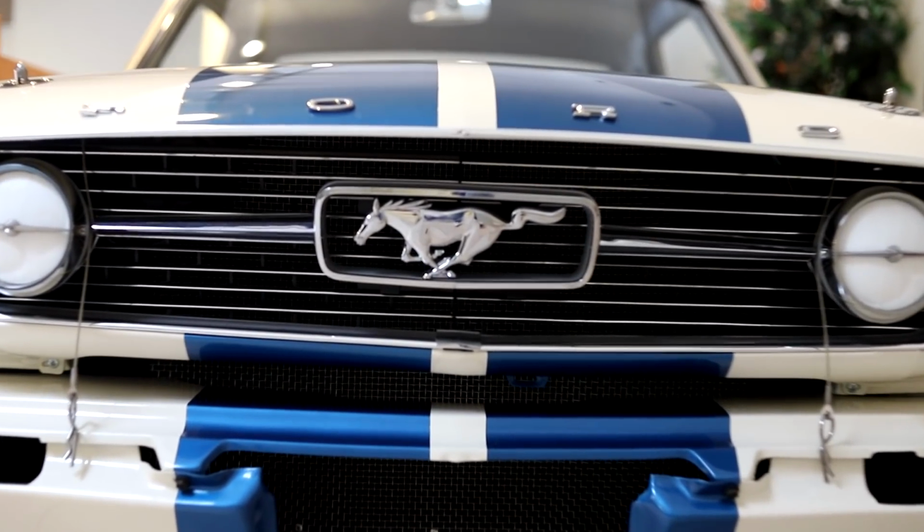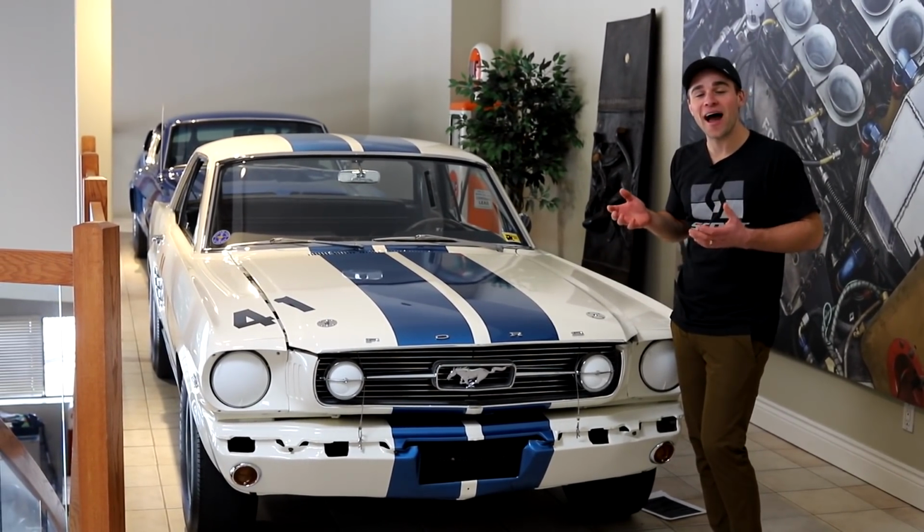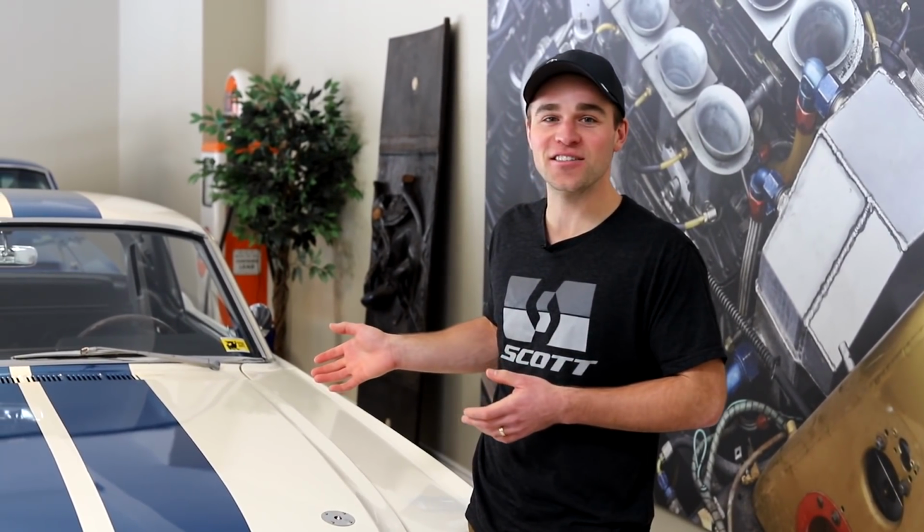Ford and Shelby built this specific car for Ken Miles. The plan was for Ken Miles to drive this thing and just dominate. That would never get to happen. Ken was killed testing the GT40J car before he could ever get a chance to run this thing.